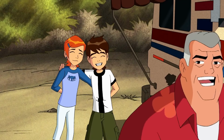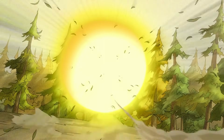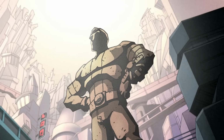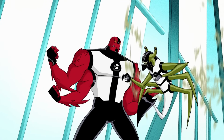The Tennysons find themselves embroiled in a time travel adventure when a mysterious woman kidnaps Gwen, leading Ben to chase after her through a portal. They end up in a future world where Ben has become a legendary hero known as Ben 10,000. There they encounter future versions of themselves and face off against formidable foes like Dr.